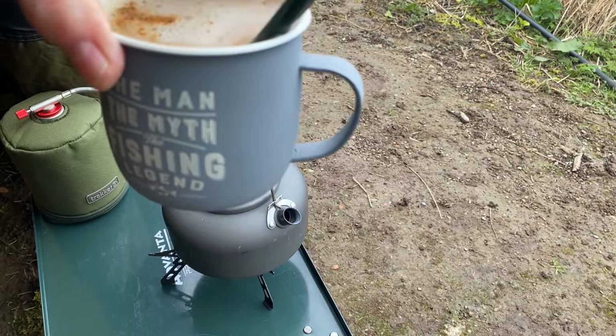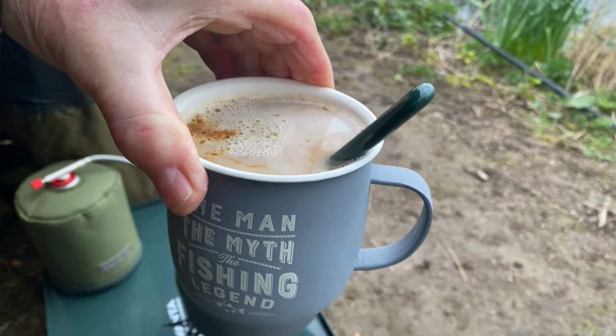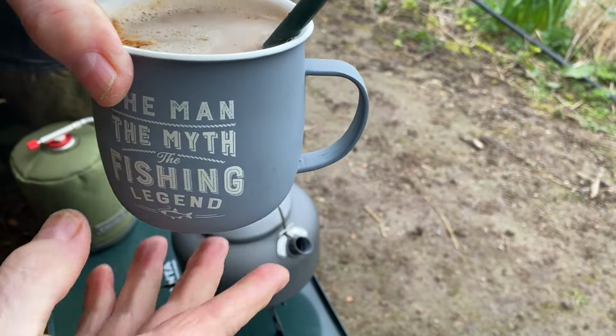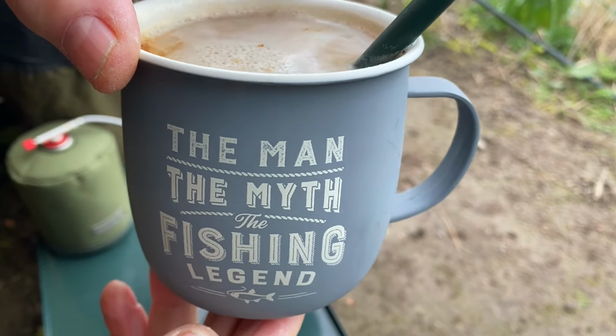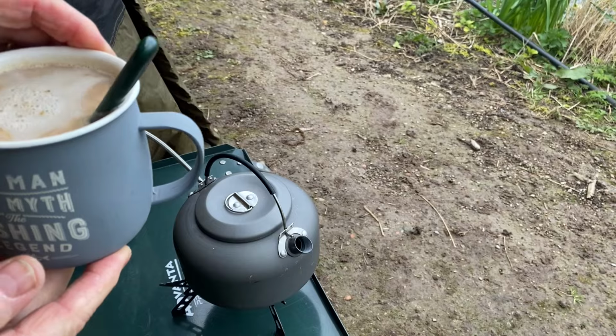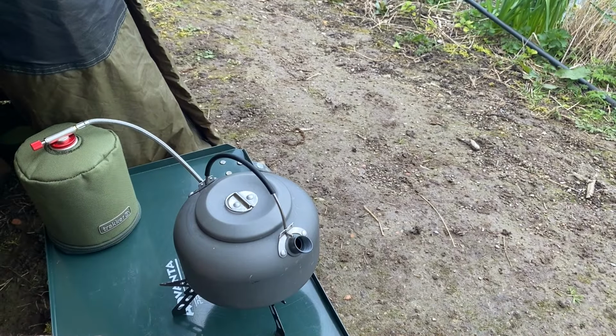And it's in a new mug that the wife's just bought me. The man, the myth, the fishing legend. Wow. Something to live up to now, eh?